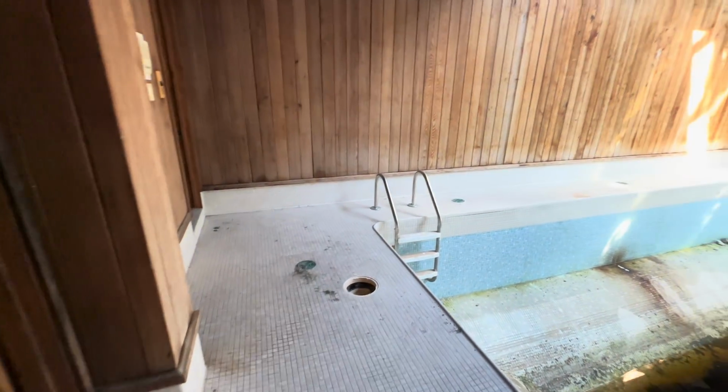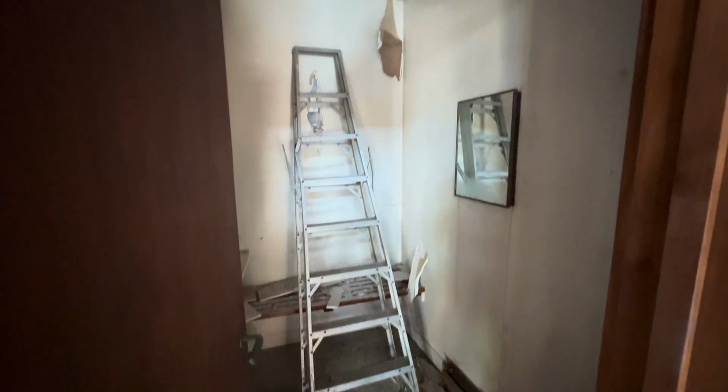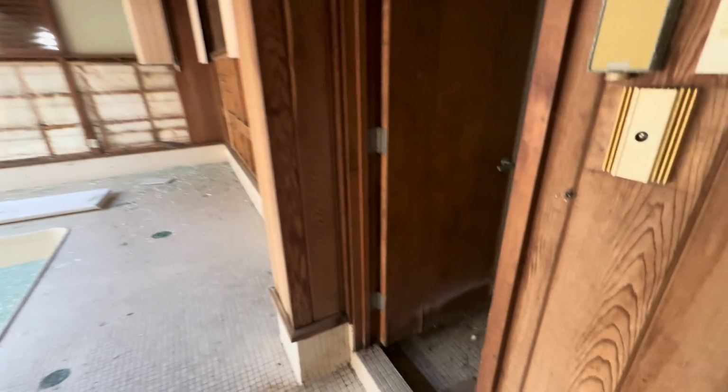Damn broken glass. What is this? Change rooms. Wait, here's your first one. I apologize for the talking in the back, it's so loud. Another change room. So a couple of change rooms, probably like a his and hers. Boys and a girls.